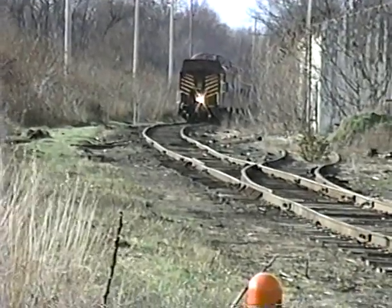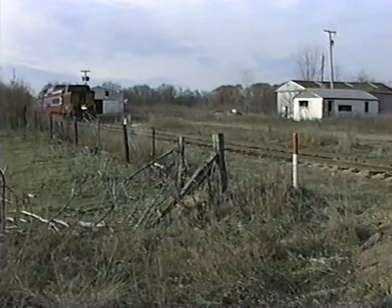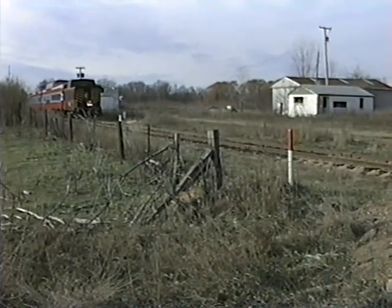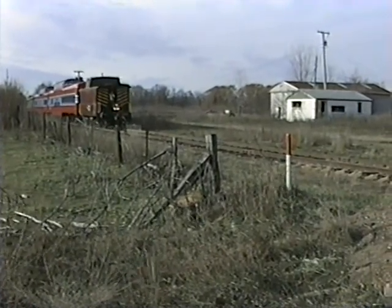Welcome to Michiana Mainlines, Holiday Edition. Today we're back in southern Michigan on the KLS&C and checking out their dinner train operation.